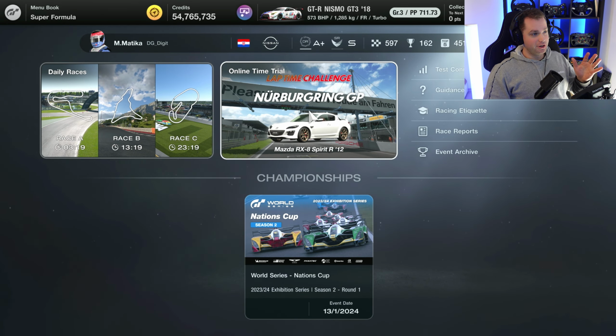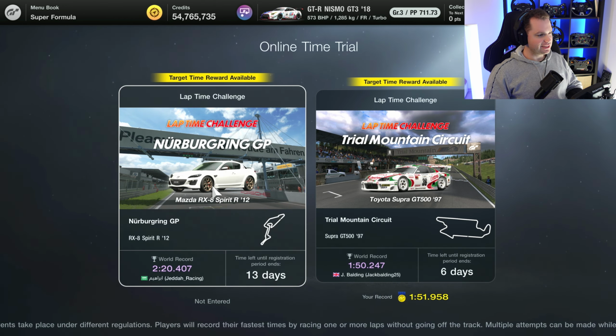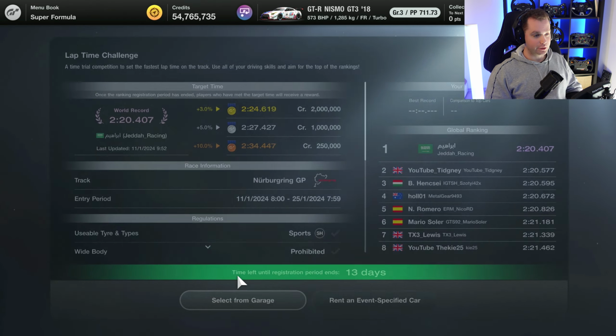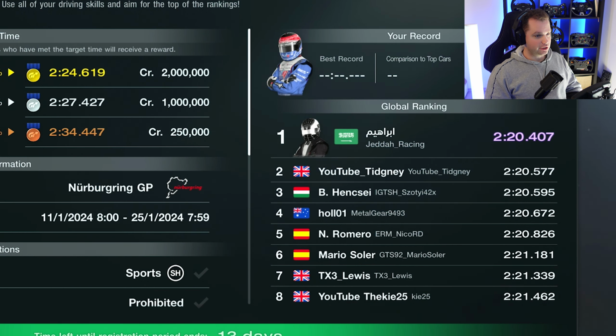So we're moving on to the lap time challenge here, and we got the Mazda RX-8, which I think is a really good car around the Nürburgring. I do have to say that this is not going to be easy. I'm looking at the times on the leaderboards and I can see Jet Racing just followed by Tijni. So Tijni is actually really quick this time.